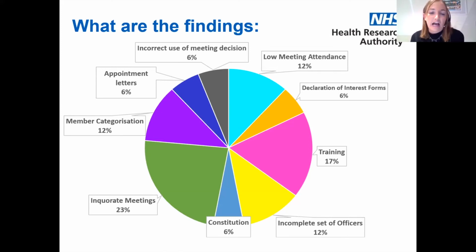So where that doesn't happen, we sometimes have inquorate meetings, which can sometimes be identified through our audit process. So what we do with those action plans is we correct the relevant findings, and we put measures in place as an operational team to look at how we can improve our processes to stop them reoccurring next time.